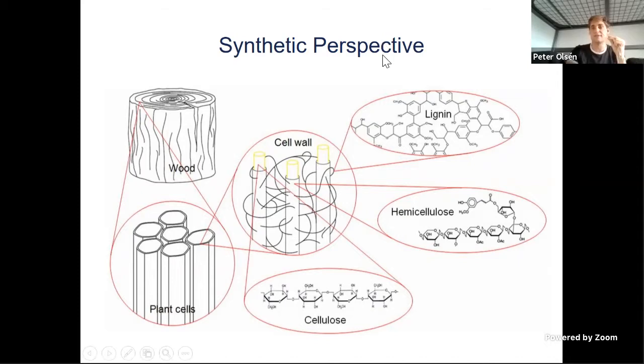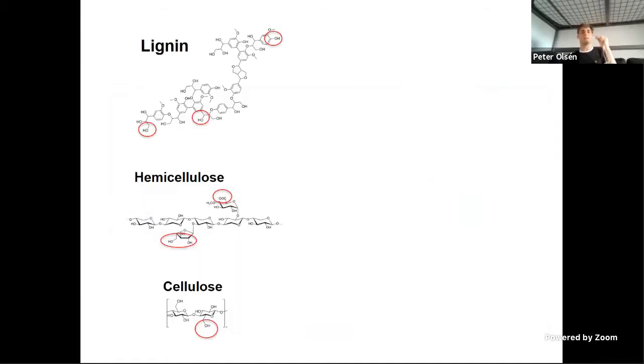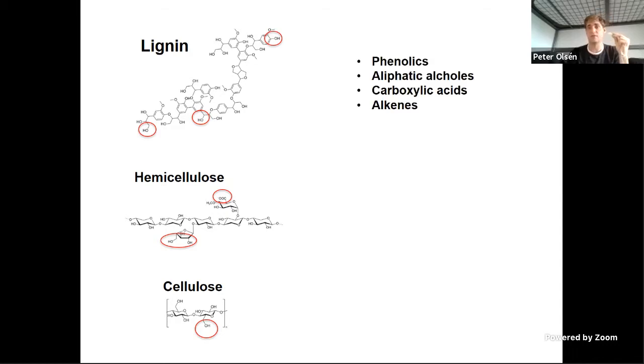So this is my very crude perspective on the buildup of wood. You have the wood composed of plant cells, and then of course the plant cells are constructed in the cell wall. But when we start having the biopolymeric structures with lignin, hemicellulose, and cellulose, this is the area where, at least for me, it is more understandable how you can use these macromolecules and do desired modification. If I think about these different structures in terms of chemical functionalization potential, you can think of lignin, where you have it decorated with phenolic groups, aliphatic alcohols, carboxylic acid, and alkenes. Hemicelluloses have aliphatic alcohols, some carboxylic acid, and in the case of cellulose, in the best case scenario, you can reach some aliphatic alcohols.